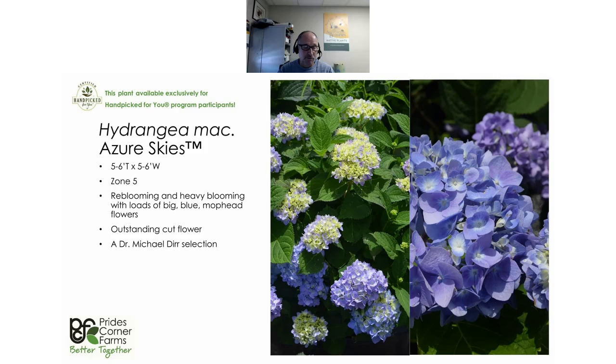So Azure Skies is one of those that does that well. They're big mophead flowers. They're really kind of that medium blue. They're sort of close to what we call New England blue, where everyone from the outside goes to the beach and says, "Oh, look at that blue! How come I can't get that at my house?" Well, these will give you that blue. Of course, acidifying your soil, as always, will help with that. A great cut flower. Zone 5 hardy. There hasn't been, I believe, any testing further on this, or not complete testing on its cold hardiness. But we're excited about this plant.